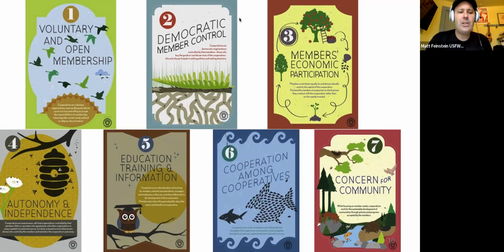Education, training, and information, principle 5, is an active thing in cooperatives. It's not just that people, if they really dig and really fight for it, can get access to information. No, it has to be a participatory thing where there's regular sharing and training and leadership development in cooperatives to really be able to practice principle 2 and flex that muscle of democratic member control. Education is key.